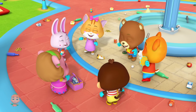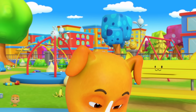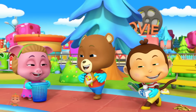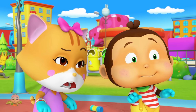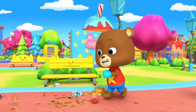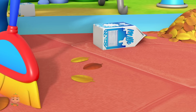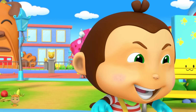Yay! We are cleaning up the park in our neighborhood. Picking up the trash, making things look good. Nice! Charlie, must you eat bananas while you clean? Well, I need to keep up my energy for all this hard work. Recycle all the plastics, fill up all the bins, rake up all the leaves, so playtime can begin.